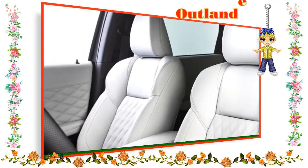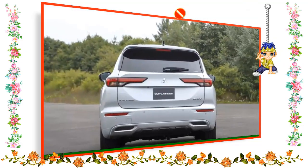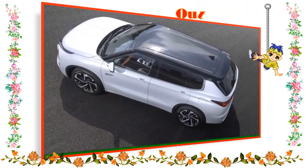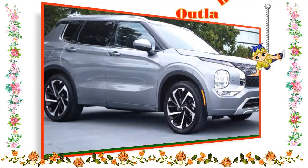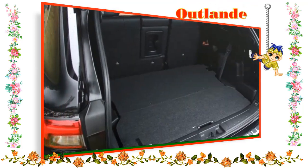Range, charging, and battery life. With a 20.0 kWh battery pack on board, the Outlander PHEV is good for a claimed 38 miles of electric-only driving range per charge. That puts it slightly ahead of other PHEV versions of the Hyundai Tucson and the Ford Escape, but behind the Toyota RAV4 Prime, which beats the Outlander slightly with a 42-mile driving range.